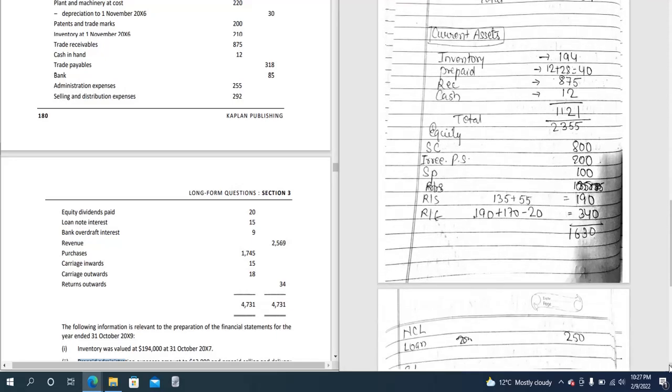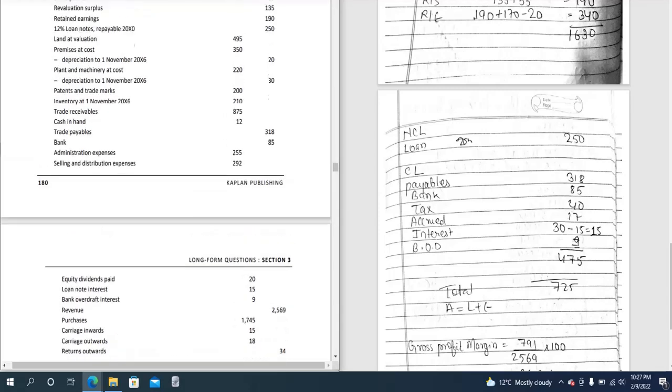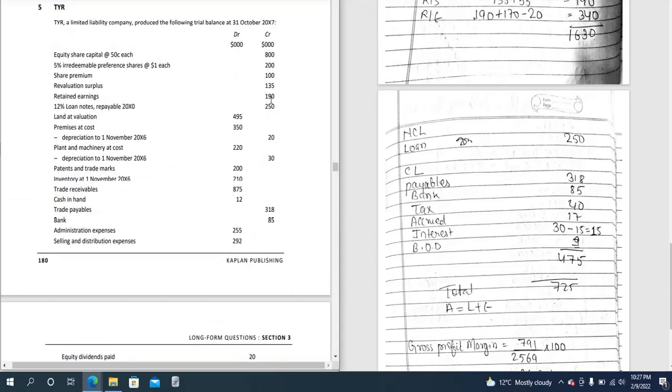Now we will go for the liability. So we are having a loan. Yeah, 12% loan, 250 as our non-current liability, and for current liability we are having payables, that is 318, and bank 85.